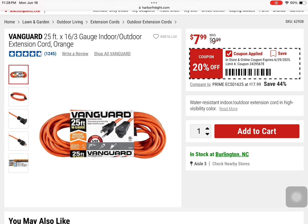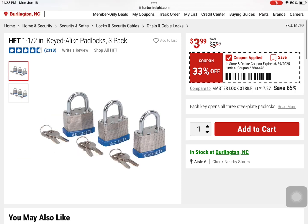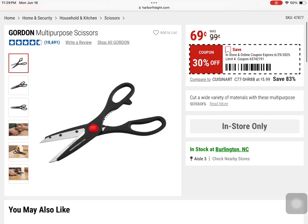25 foot by 16 and 3 gauge indoor extension cord for $7.99. This is a 3-pack padlock set, $3.99 at 33% off. So that's pretty good. You might expect to pay $3.99 for like 1 or 2 in a retail store, so that's not bad. 69 cents for some scissors, guys. Can't do much better than that.